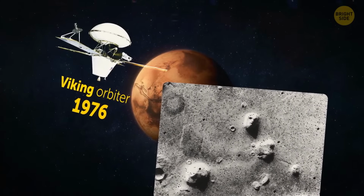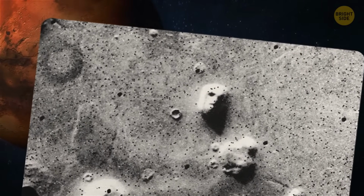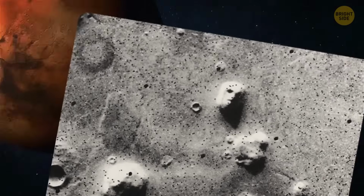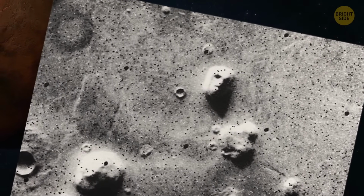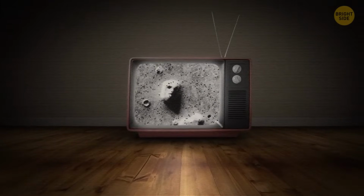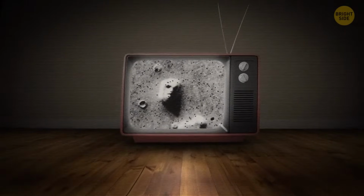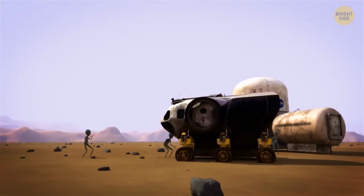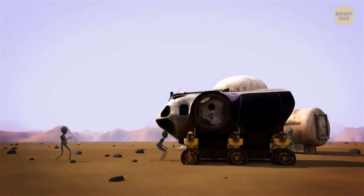First, let's have a look at the famous face of Mars. These images were first taken by the Viking orbiter in 1976. At that time, the resolution was obviously quite poor, plus the lighting was slanted, which produced the result that shocked people in the 1970s, a face carved of rock staring back at Earth. Did it mean there was another civilization on Mars that had created this monument?